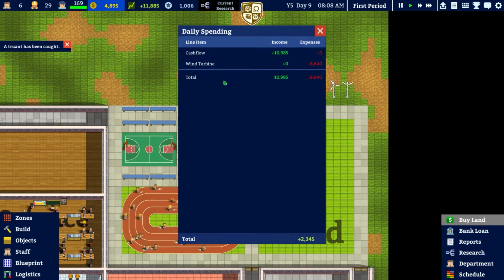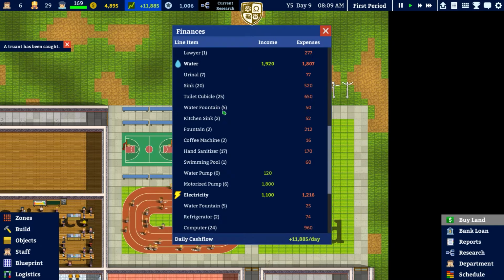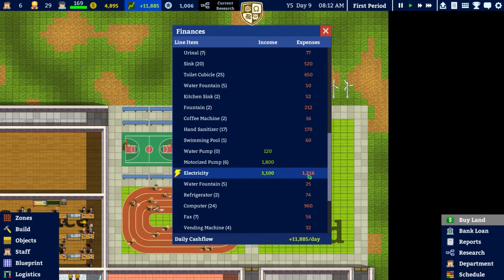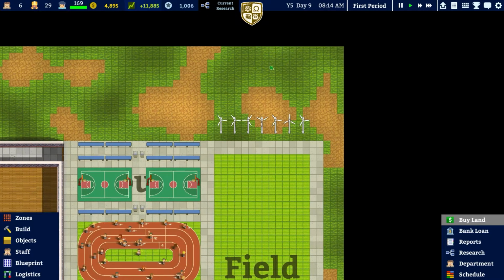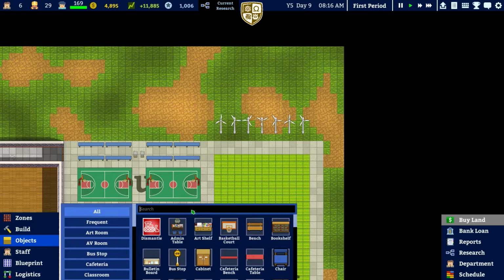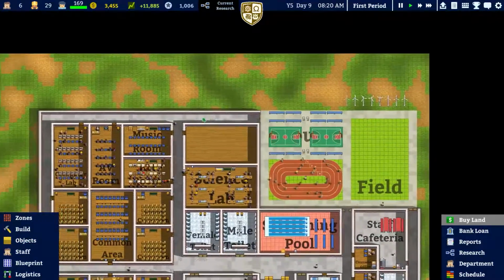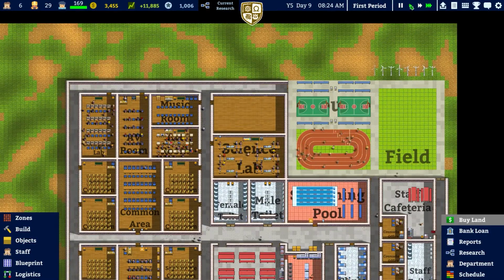In terms of our expenses, we can see, no, I don't want that. We want this one here. So in terms of electricity, we are using 1,216. We're generating 1,100. So another one would be just a little bit. Well, it'll be just too much by 1, but that doesn't matter because obviously we are expanding in here anyway, so that'll probably go up.